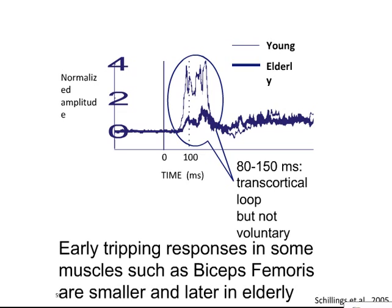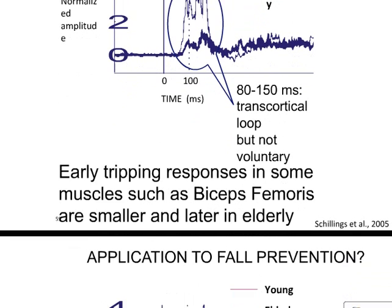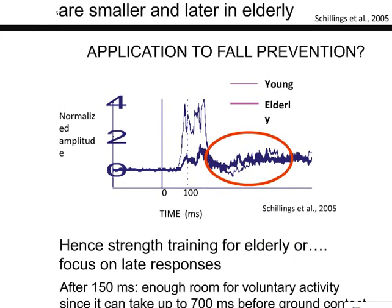And the point that is made in the figure is that there is a difference in these responses when we compare the young versus the old. The elderly is the thick line, the thin line is the young. And what you basically see here is that the reactions are similar. They have a similar general shape, but there is clearly a difference in that the young people have much larger responses, and the responses occur also slightly earlier than in the older subjects.